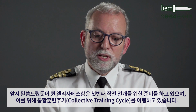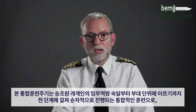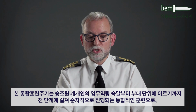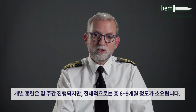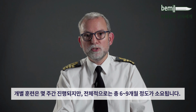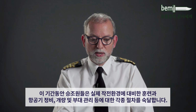Queen Elizabeth nears completion of its first operational workup. It has followed this collective training cycle for the first time. It's a progressive approach that takes our people from individual skills at the unit and ship level to coming together under a one-star afloat and culminating in a maritime task group assessed as combat ready. Individual weeks in the schedule may only be weeks long, but the collective is between 6 and 9 months when you overlay it on real-world events, whether that is unit availability, leave, maintenance or upgrades.